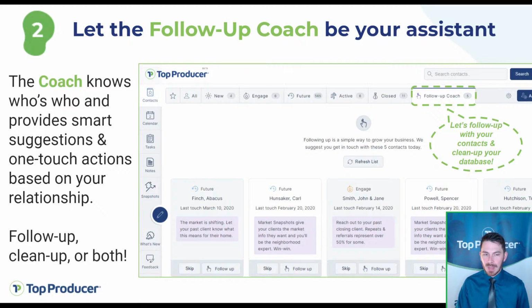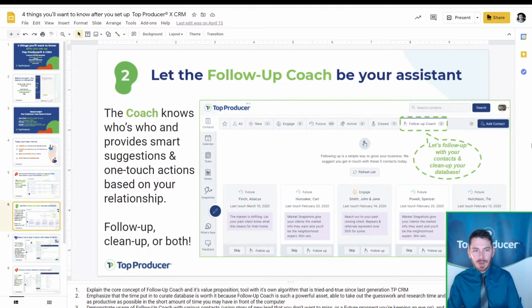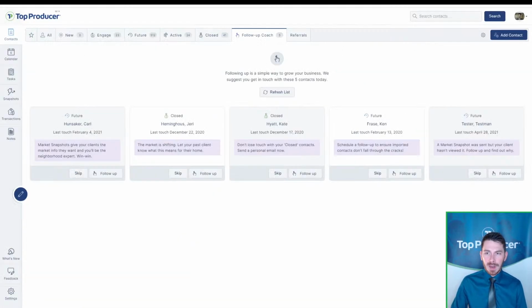So basically it's going to look at their status, when the last interaction with the record is, a couple of other variables. And it's great if, maybe you finish your tasks, take a look at the follow-up coach, see what it has to offer. And I think you'll be surprised at which opportunities might be right under your nose in your database already. So we're going to go back to Top Producer X, and we're going to check out the follow-up coach now.